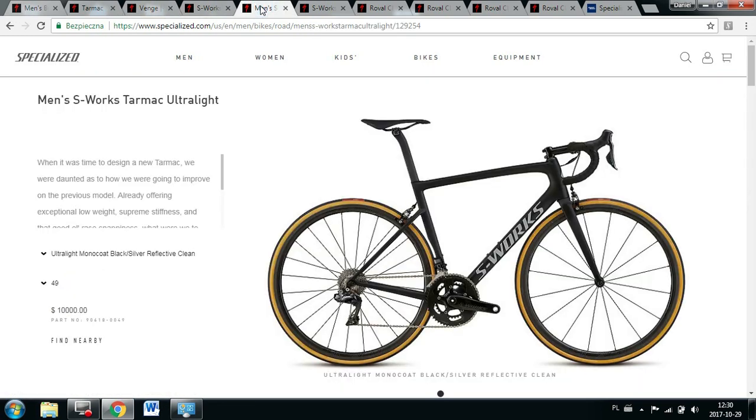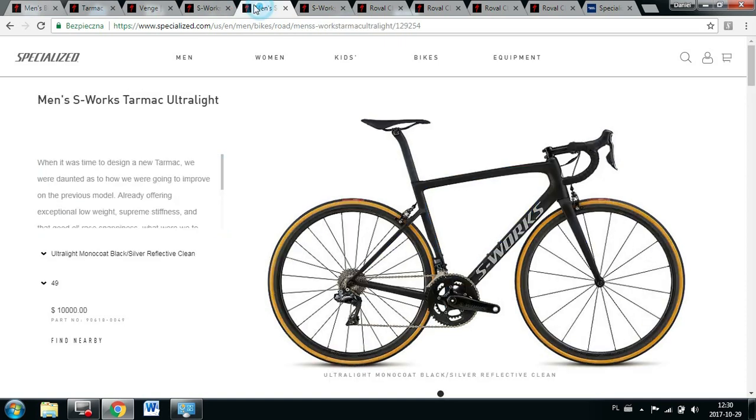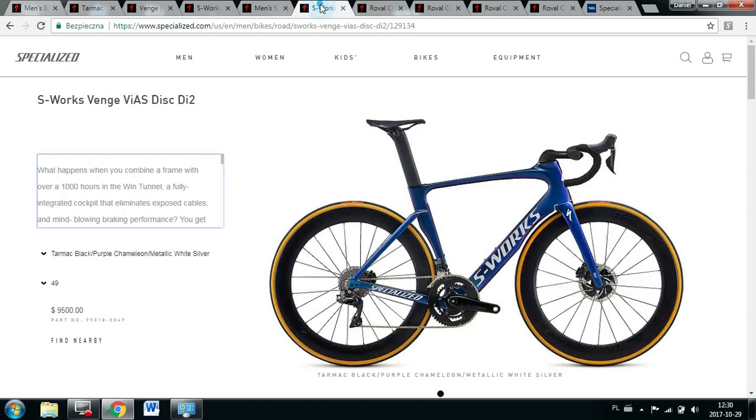And I say that when we compare the $10,000 Tarmac to the $9,500 Venge, I am surprised that the Venge is even cheaper, because here we've got the disc brakes. Okay, they don't have to be more expensive, but usually they are. Here we have also the Di2 components, just as on the S-Works, so these are the highest components.